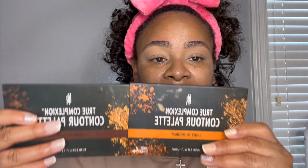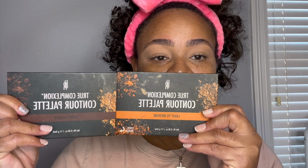Now for eyeshadow application, I normally go in these two contour palettes just to put a little color on my eyes. You can skip this step if you don't have time or if you don't want any eyeshadow. It's up to you, my sister. I always start with the light to medium.